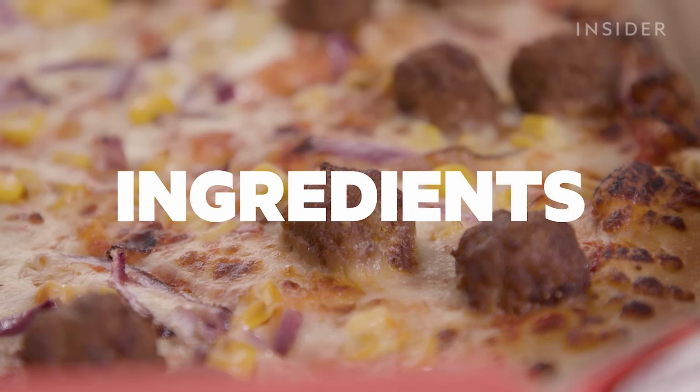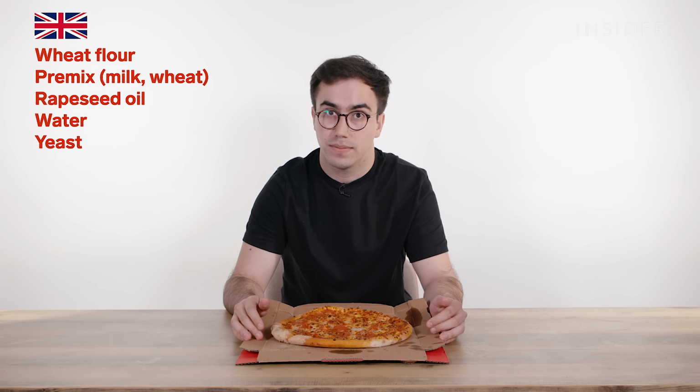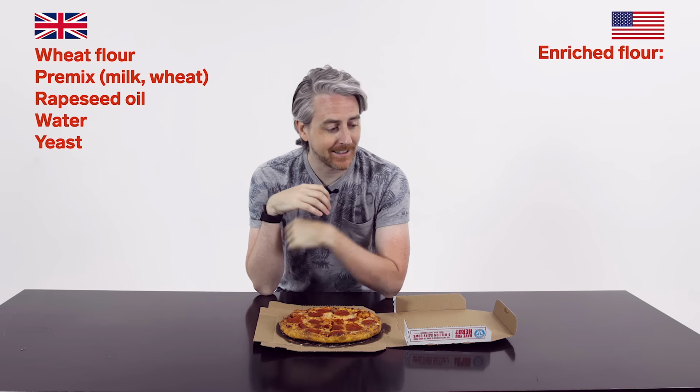Let's see if we can get any clues from the ingredients. Let's start with the foundation of any pizza, which is the dough. In the UK, the dough is made of wheat flour, a wheat and milk premix, rapeseed oil, water, and yeast. Yes, but here in the US, our dough is made of enriched flour, wheat, oh God, I hate reading this stuff.